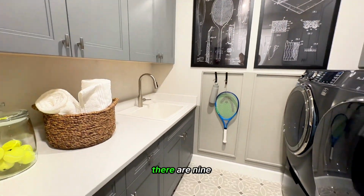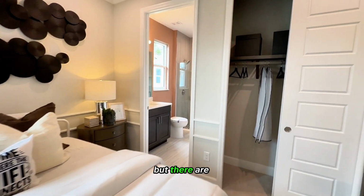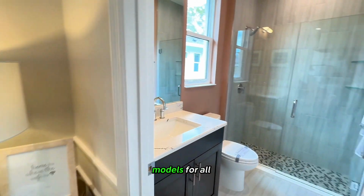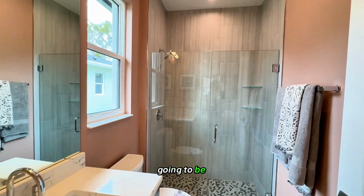And as I mentioned, there are 9 homes for you to tour here, 9 model homes. But there are actually 13 total homes. They just don't have models for all of them. So there are even more choices than what I'm going to be showing you today.